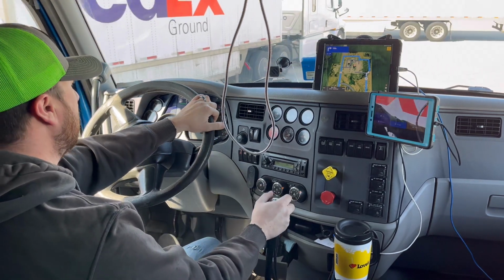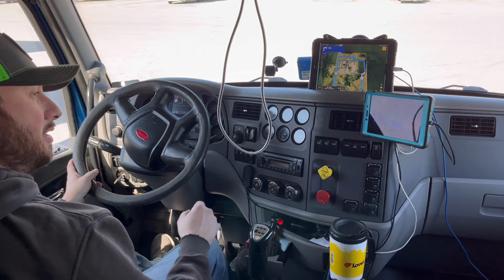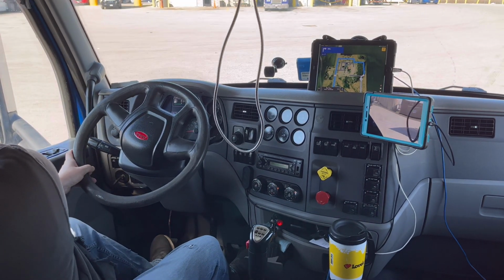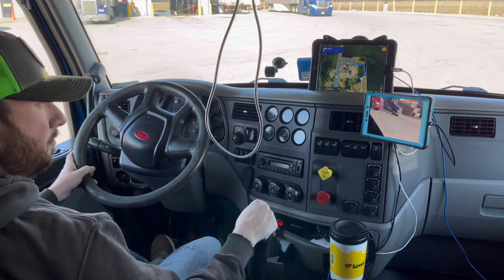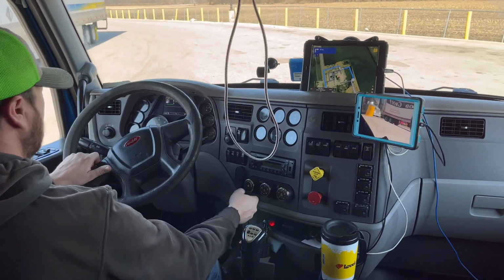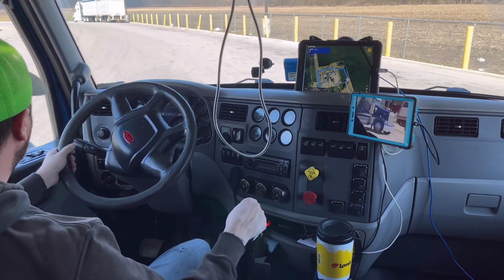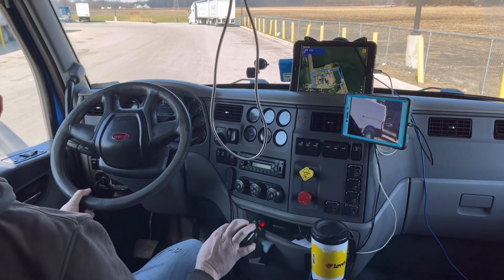A buddy of mine said some views are nice to see, sometimes a little bit of shifting and stuff like that. So we'll see how this works out. It's getting hot in here. It's pretty windy today, though. I'll tell you that. Pretty windy.